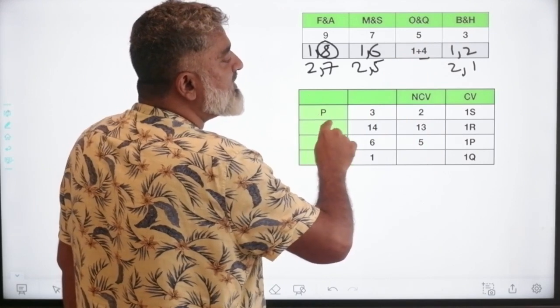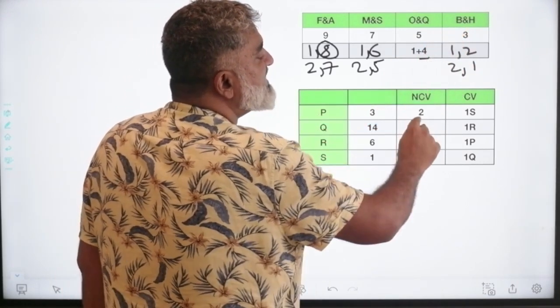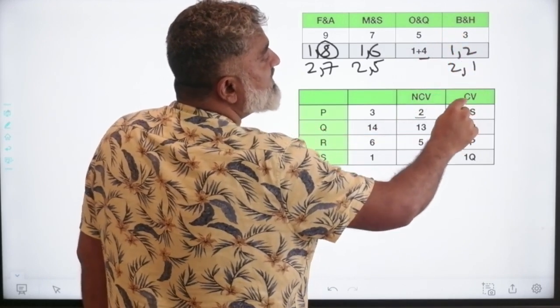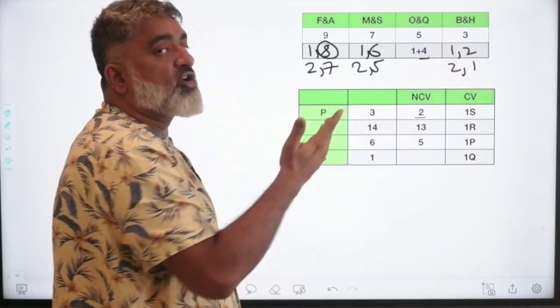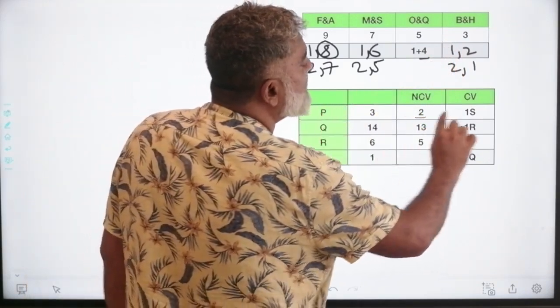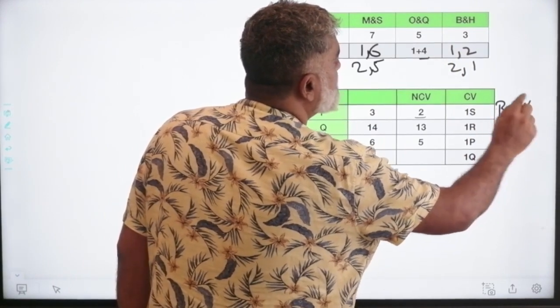That means P, the votes that he is getting must be from B and H, right? So these 2 votes are definitely from B and H. Now this one, S, the Samuel, could also be from B and H. I do not know. That story I do not know. But this much I can say, that P is getting his votes from B and H.